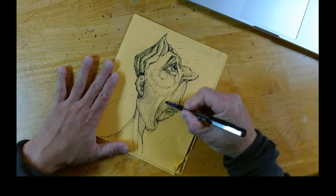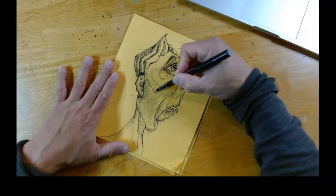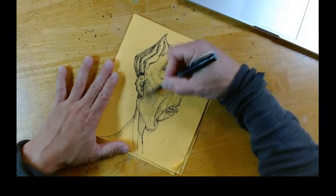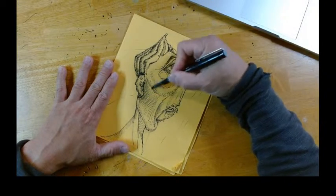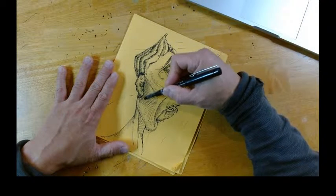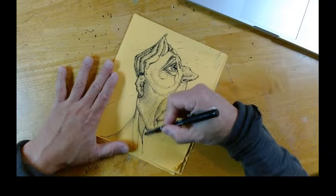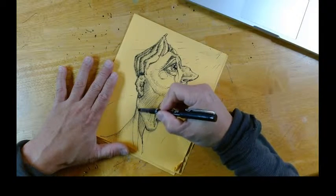Now this is considered cross-hatching here. I don't want to do it everywhere. I just want to do it in a few places here and there. This accentuates the shadows and gives the viewer more variety of textures for the eye to experience. If they're all the same marks, it's very boring, so this helps to keep interest in the piece.